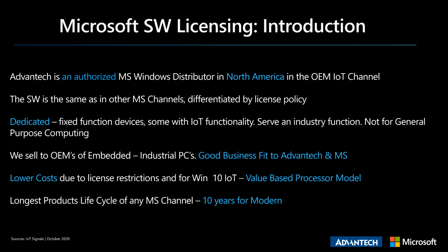A key benefit of licensing the Microsoft embedded IoT software is lower costs due to the licensing restrictions, meaning not for general purpose computing. This is Microsoft's way of saying, since we're going to restrict your usage of our software by not allowing you to use it for general purpose computing, we're going to give you a cost benefit.